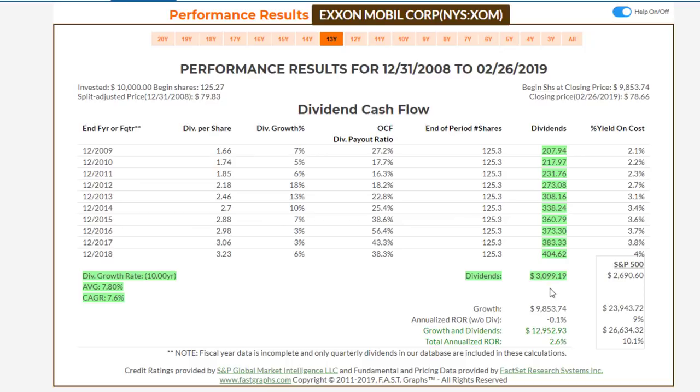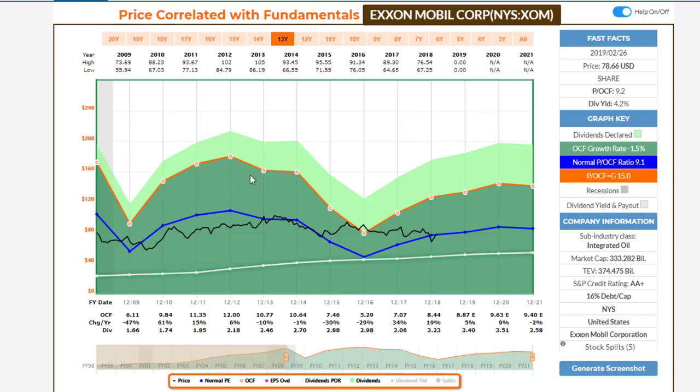They still did pay more dividend income than the market, but the reality of it was, because the operating cash flows were not so good, the stock price wasn't so good, but it was enough to support the dividend income, and that's what made this stock actually attractive over time.